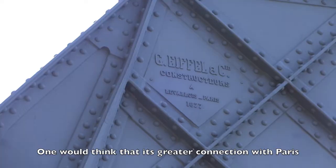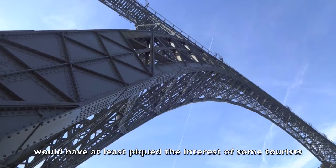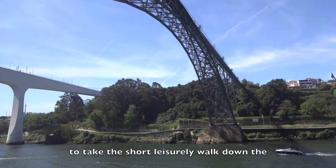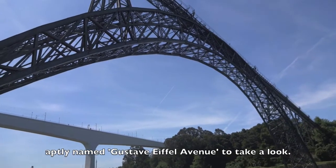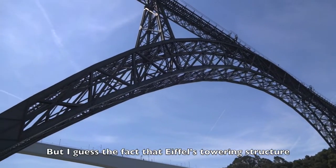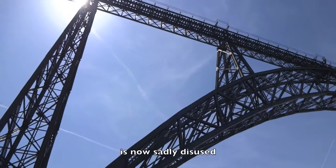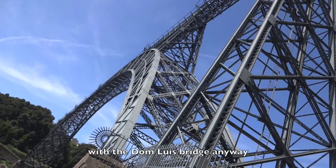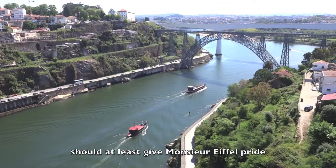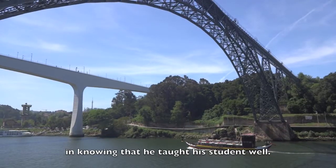One would think that its greater connection with Paris would have at least piqued the interest of some tourists to take the short, leisurely walk down the aptly named Gustave Eiffel Avenue to take a look. But I guess the fact that Eiffel's towering structure is now sadly disused, has no pedestrian access at all, and most tourists are content with the Dom Luís Bridge anyway, should at least give Monsieur Eiffel pride in knowing that he taught his student well.